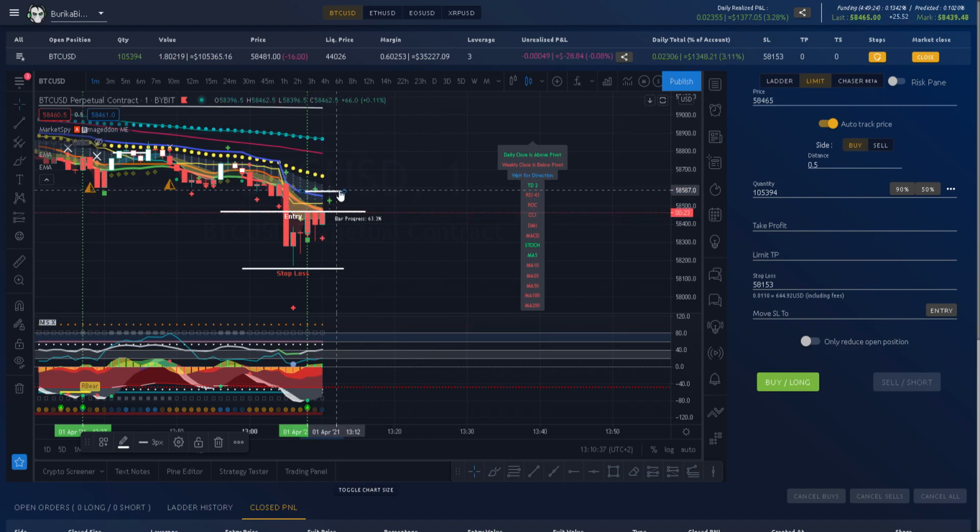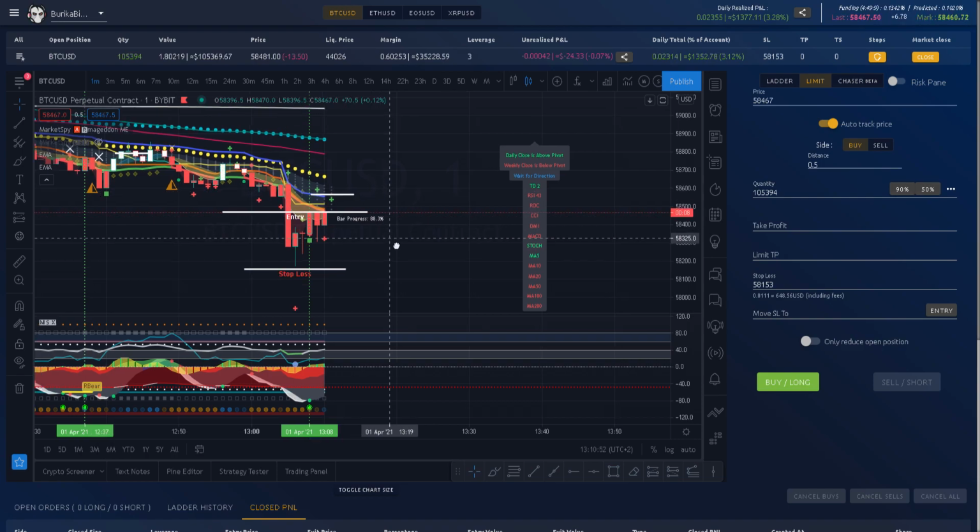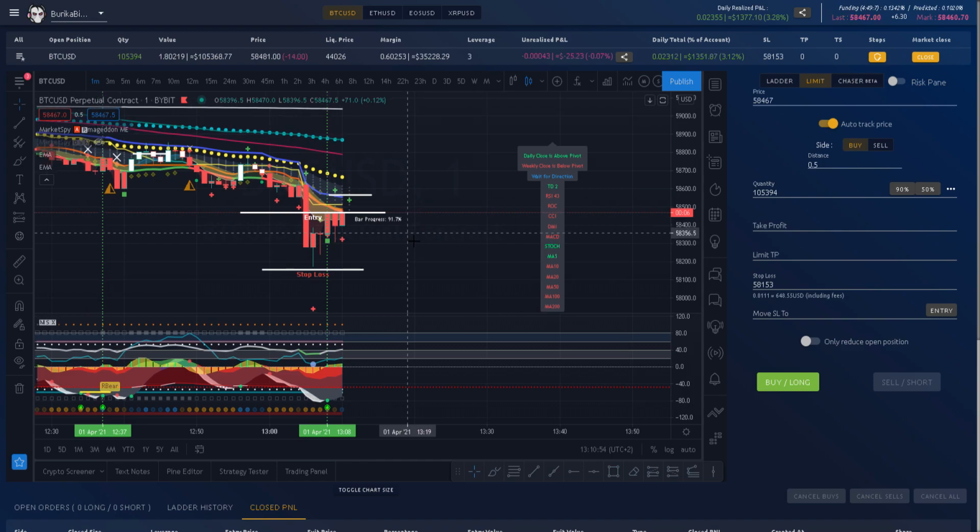So hopefully this will start hitting our first target, and as soon as it goes past my entry, I will start moving up my stop loss on the other screen. Sorry, you guys can't see that now. I know you'll see that I'm a billionaire, and yeah. That was just a joke, but waiting for it to go up still.